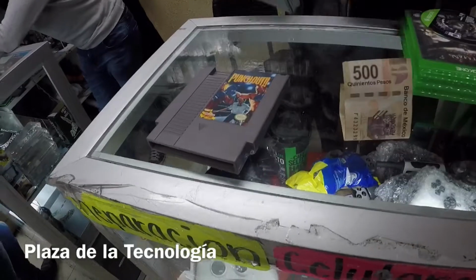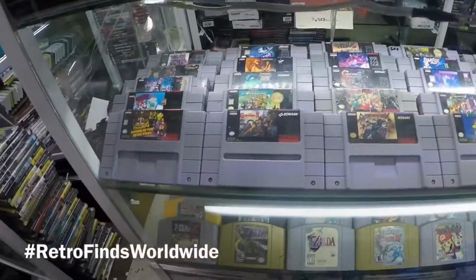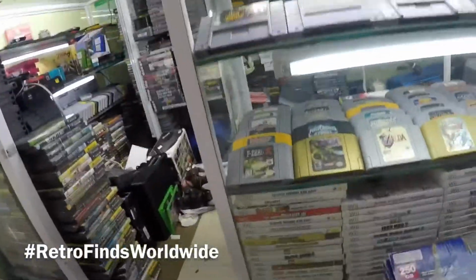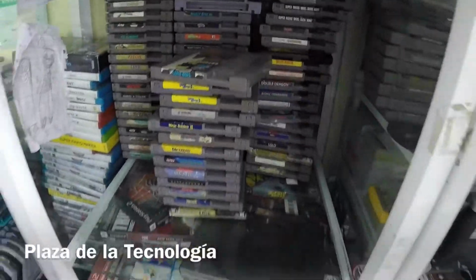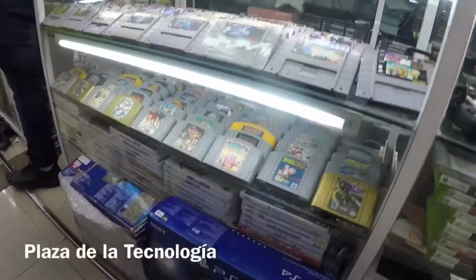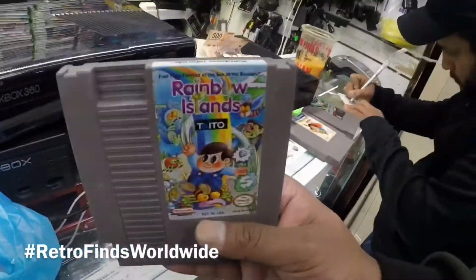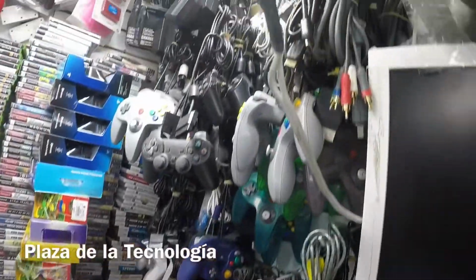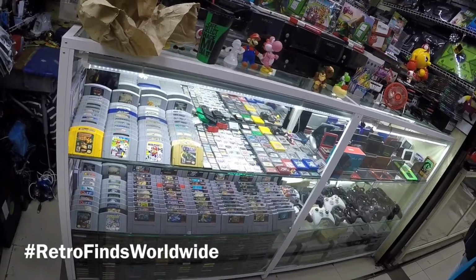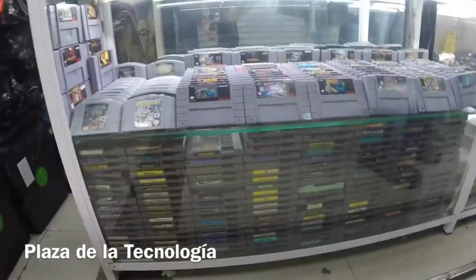I ended up picking up this Punch-Out for 300 pesos, which is about, I don't know, $10, $15. Not bad. This guy had a lot of stuff. He took out all the Nintendo stuff, and I found Wampum and Donkey Kong 3. I found Rainbow Islands, all for a great price. I had to haggle a bit, but in Mexico, that's already expected from a consumer. So don't be afraid to haggle when you're in Mexico.